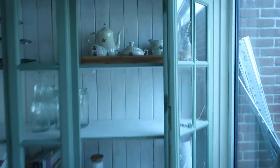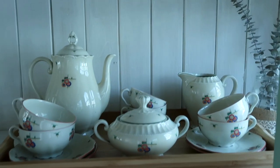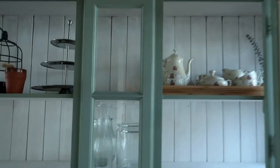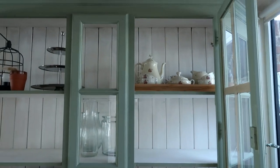And yeah, I'm still working on it, but so far in the credenza, here is my great-grandmother's 1930s tea set. Some more glassware. And yeah, again, this needs a lot of work. A lot of work to do still.